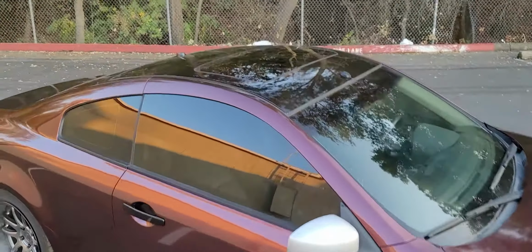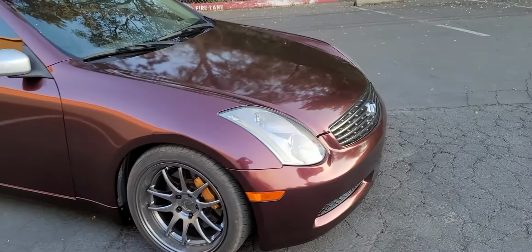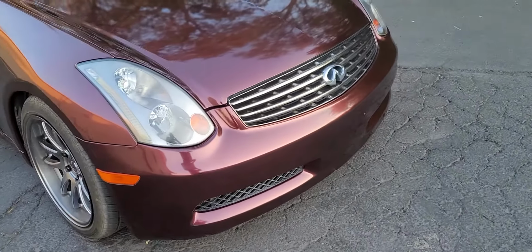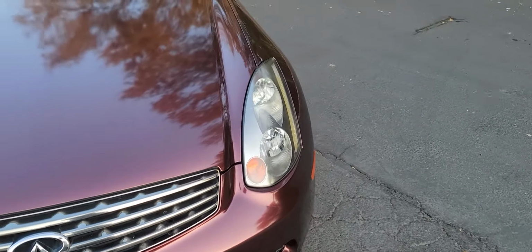We did the roof a gloss black. Car came out really good, like really, really good. I'm really happy with it. I think even the front shows the depth of the color. Very nice, very, very nice.